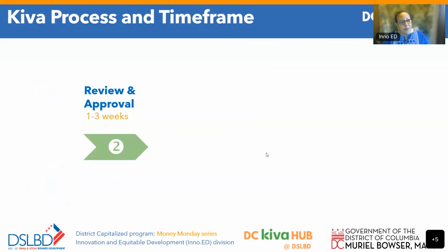Once you do submit your application and it's complete, it will take up to 3 weeks for a review. Sometimes during that time, Kiva or DSLBD may come back and say, we need this information, or you're missing that information. Also during that time, Kiva will ask you to complete a third-party identity check. That's mostly to make sure that if they approve you, they're actually giving the money to you and not someone else who sounds almost like you also living in DC. They don't want to give them the money. They want you to have the money. So you'll be asked to do a third-party identity check. DSLBD does not see that check, but Kiva gets the rating from that.